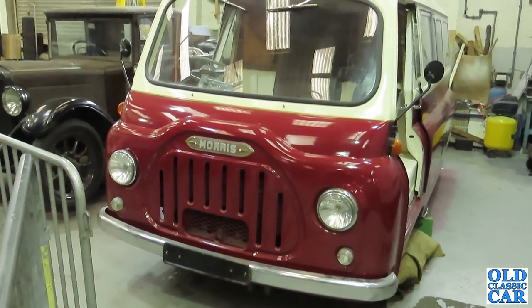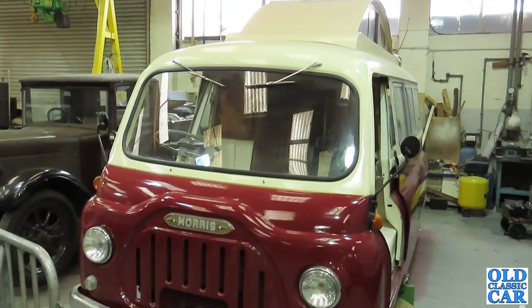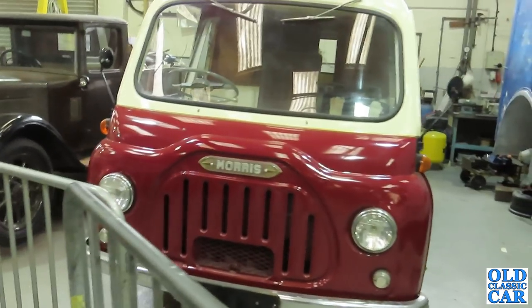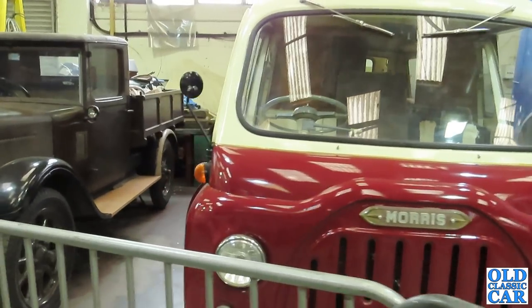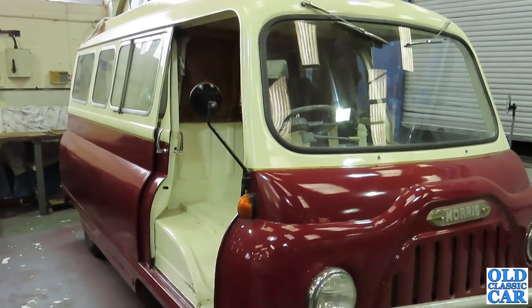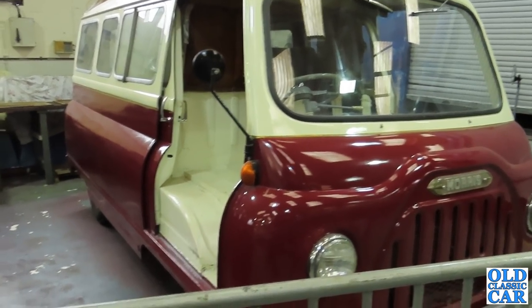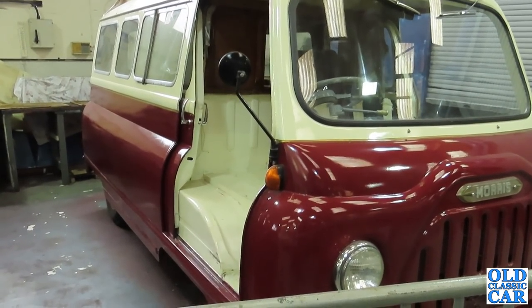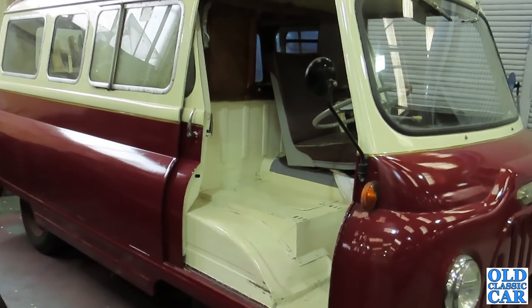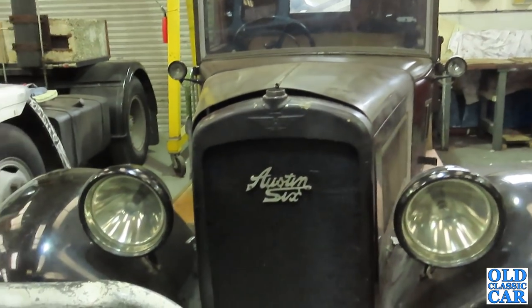Wow, wouldn't that be perfect though if you're staying over at a vintage rally, steam fair, classic car show, whatever. You could just kip in the back of that and then have a bacon sandwich in the morning, a cup of tea, and you're right in the middle of the show. So there's a lot to be said for running a classic camper van. But I can't stop looking at this Austin.